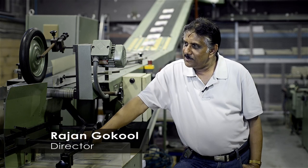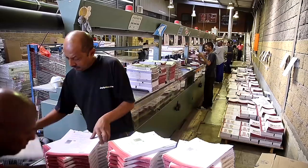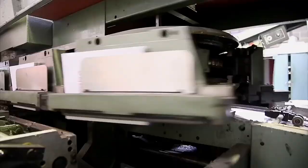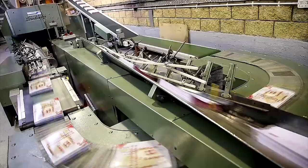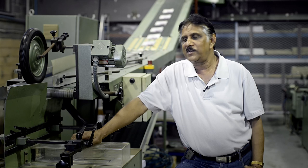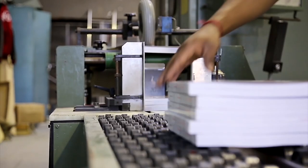Well, this is a bindery machine. They call it a perfect binder. It has 15 stations, 21 clamp unit, and then it has an online trimmer. So your book starts off from the front end of there and comes out completely collected, bound, trimmed, ready for dispatch.